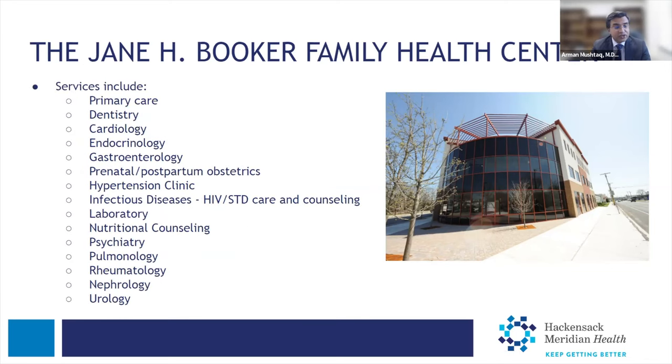These are the services which are included. Primary care is the largest one. We see each and any patient that comes to us, with only one or two exceptions in terms of some insurances. Other than that, we see almost everyone. Dentistry, Dr. Song is there. He will further tell us about it. Cardiology, every Friday we have a clinic. Endocrinology and specialized endocrinology, also diabetes, thyroid. Gastroenterology, getting the colonoscopies, getting other tests, and treatment of any gastroenterology issues and diseases. Prenatal, postpartum, obstetrics.